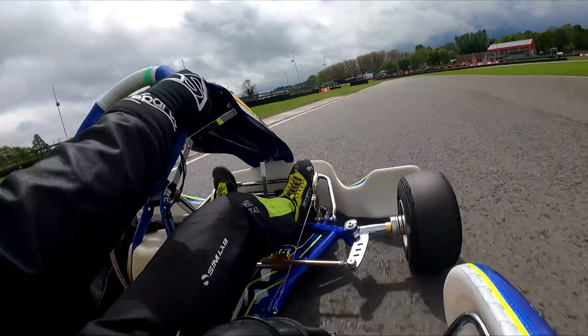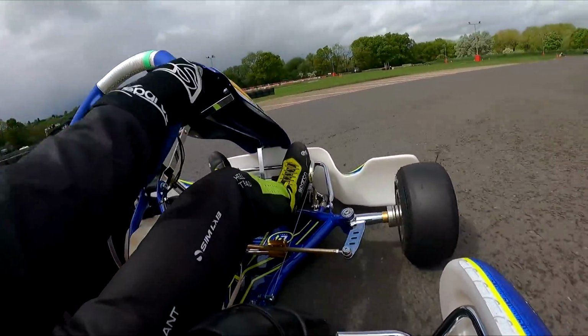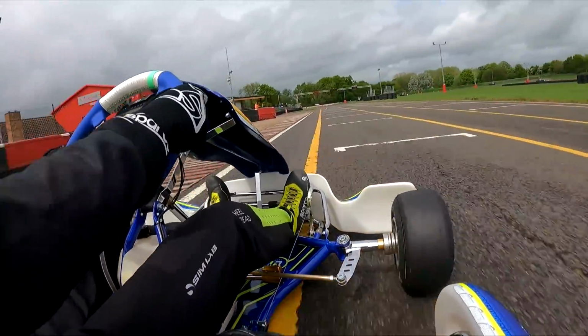So you can see here the difference in speed. The kart's a lot quicker in the dry. It feels good to be driving the kart in the slicks, in the dry weather.